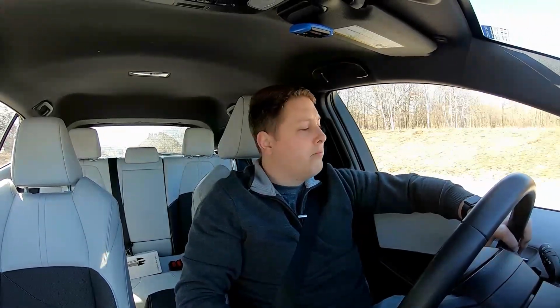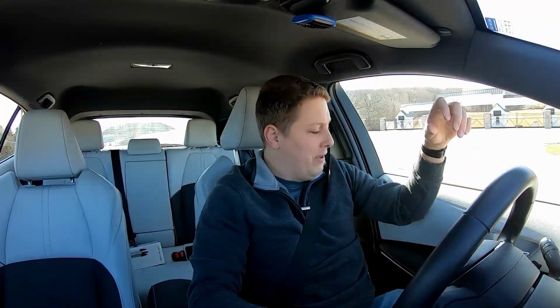Let's talk about seating position, though. I did say before the seats are very comfortable. If I'm driving like this, using no armrest, that's fine. However, what if you need a little support? Well, I like this. And by golly, that's comfortable. Well, this is nicely padded. You probably can't see that right now, but this is nicely padded, so that's comfortable.